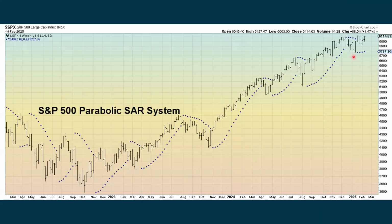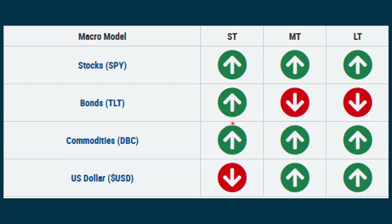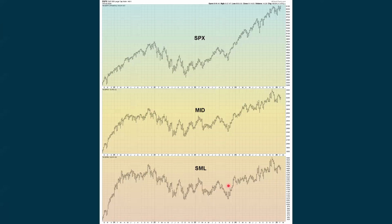And we did switch back over to positive on the daily parabolic SAR chart. And we're positive here on the weekly parabolic SAR chart. So those are confirming each other. And let's see, this is shorter term. The only thing that's negative right now are the mid caps in the short term. And bonds have switched back to being in an uptrend in the short term. And the dollar is in a downtrend short term.